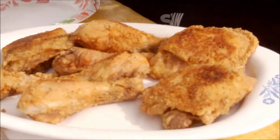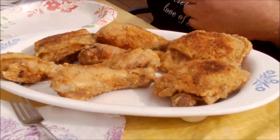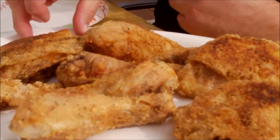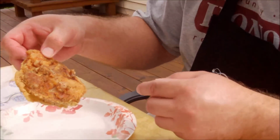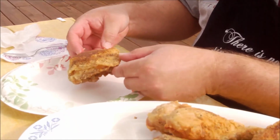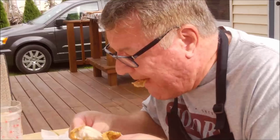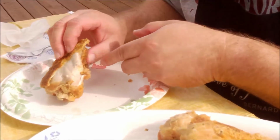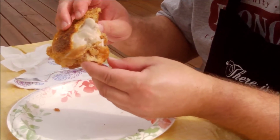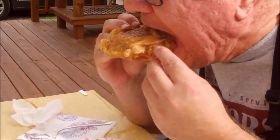All right, now the taste test. The proof is in the eating. I'm a thigh guy, so let me just take this one. Again, beautiful. Look at that. Golden crisp. What do you think? Come out good? Look at that. Yeah, it looks well cooked. Skin's got a nice crunch.